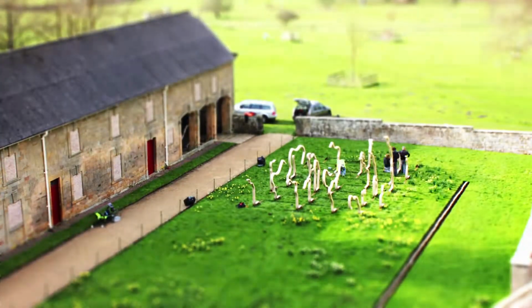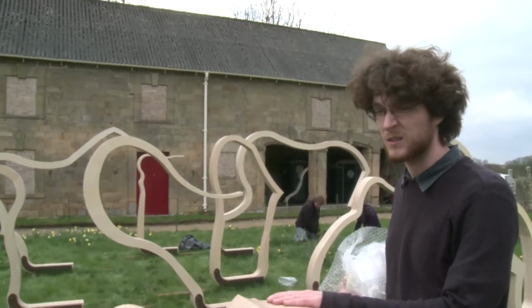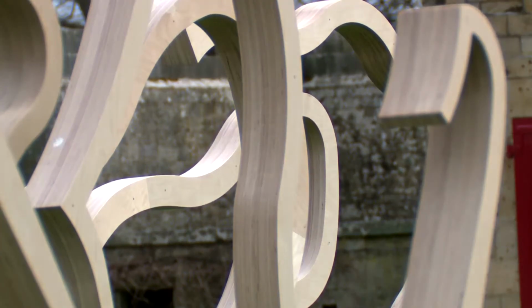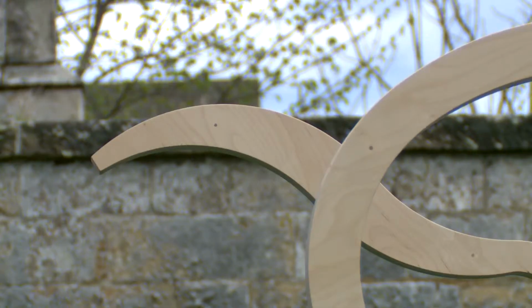The grass is growing over it, the bulbs are growing around it. So come next week when it all opens, the pieces will look like they're just sort of floating. When it's this big, it's actually a lot easier to find the horses and see the images that are there.